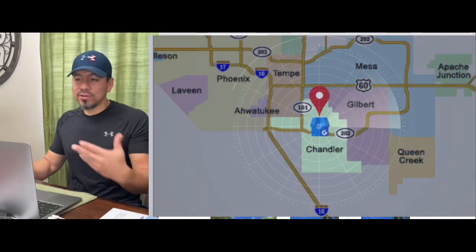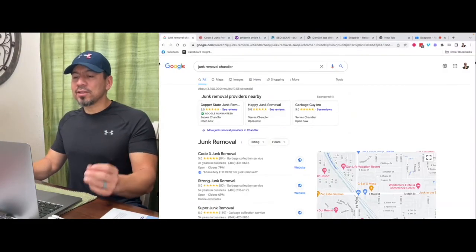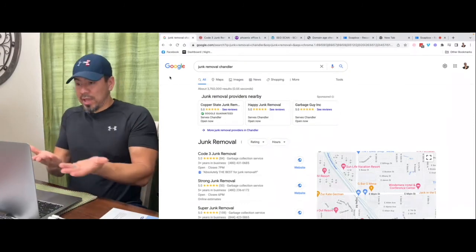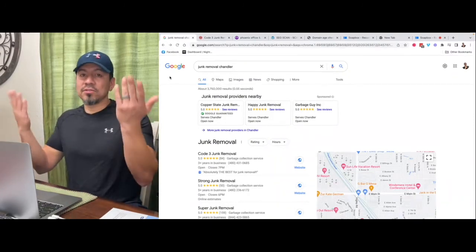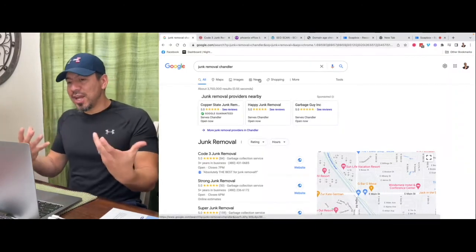Google's not going to care afterwards. You set it up right there, you got the mail, got it all set up. So you have to do things like that in order to make that happen. Or if you happen to live in the area, sweet, you just set it up right there and then. So that's what it would take to get a junk removal business in Chandler, Arizona.